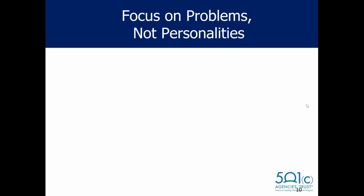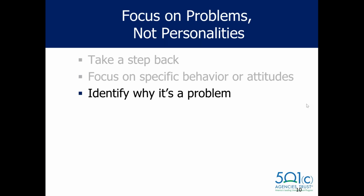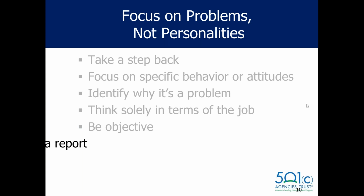And here are some suggestions. First of all, take that step back and put on that professional hat you have. Don't think as you, the person. Think of you as the supervisor. Focus on specific behavior or attitudes that are causing problems. Identify specific reasons why this behavior or attitude is a problem, for example, productivity or morale issues. Think solely in terms of the job and the work. Be objective and avoid subjective judgments about the person. Try not to get hung up on personality traits.